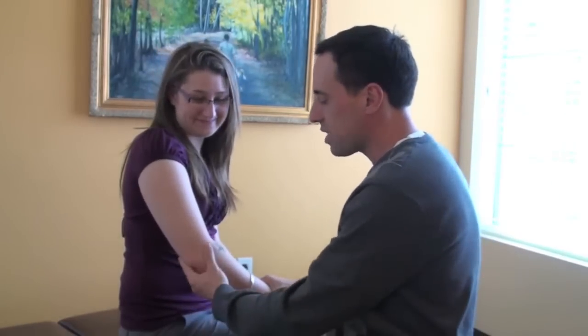So epicondylitis, and we have our wonderful assistant here, Carissa. Epicondylitis, or tennis elbow, same thing, is usually where the muscles of the forearm attach to the humerus up here. And so the patients get inflammation and pain.